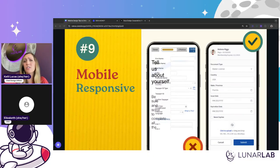So the inputs are too small. They don't meet the 44 pixel tap target requirement for mobile. The text overlays the form itself and it makes it really impossible to read. The main button, if you can even find it, it's up here and it's getting cut off. Can't even hardly read the text on it. And then it also covers up the progress bar. I don't know where I am in this flow. I don't know how much I have left to go.